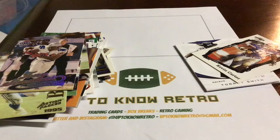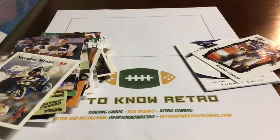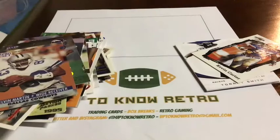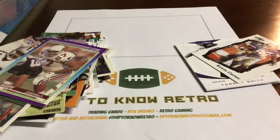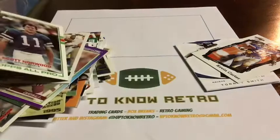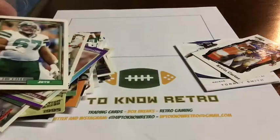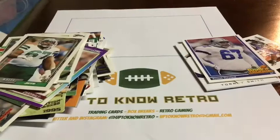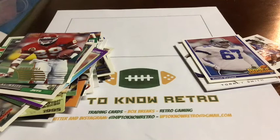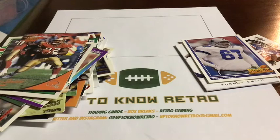Natrone Means, Justin Armour, Kelvin Martin, Lewis Sharp, another John Taylor, Scott Norwood, Dwayne White, Russell Maryland, representing the U, rookie, ooh, I'll take that. Greg Hill, Irv Smith, nice, Isaac Bruce, going to the Hall.